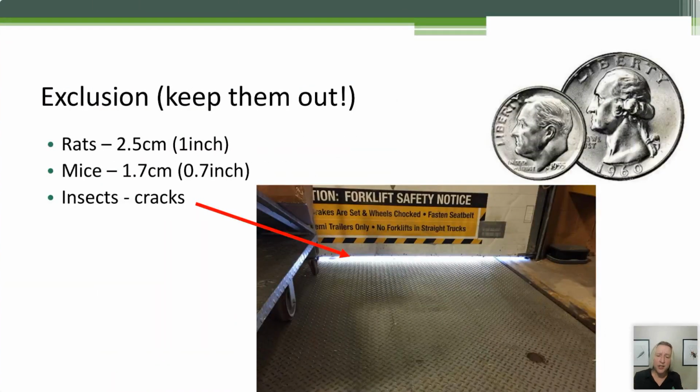So sanitation is that method of trying to eliminate that food source to the best of your ability. It's never going to be perfect. Just like when we talk about exclusion, you're never going to be able to seal up every single door perfectly. You'd have to keep all of your employees there 24 hours a day and 7 days a week, and you couldn't bring in stuff or let stuff out because everything has to be closed.